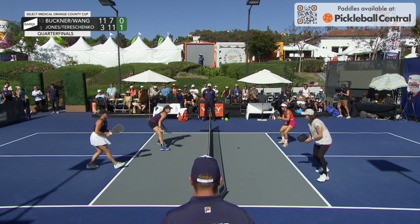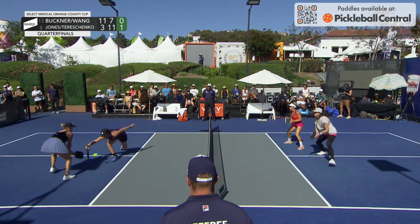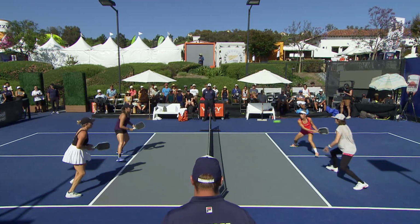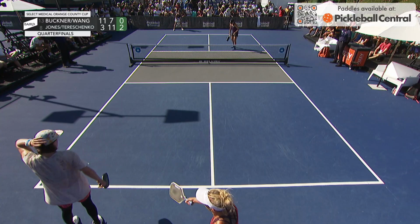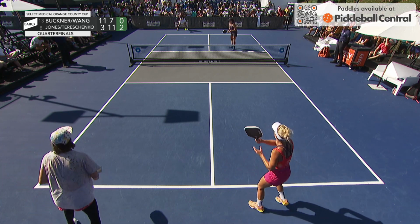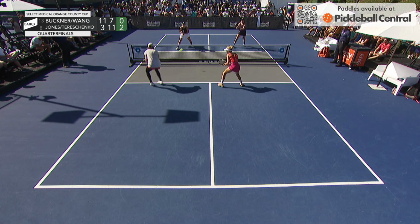Off the net. Oh, bad luck from tape right there. The net gods are playing a huge role in this game. Yeah, that was a tough point. Hit the net multiple times. Kind of interesting to see a couple bait balls, a couple high dinks that were not attacked. Another tape ball.